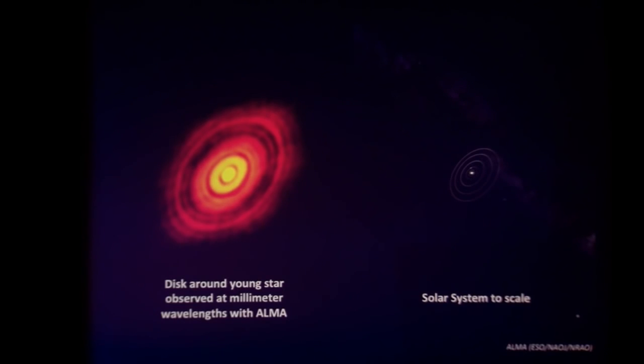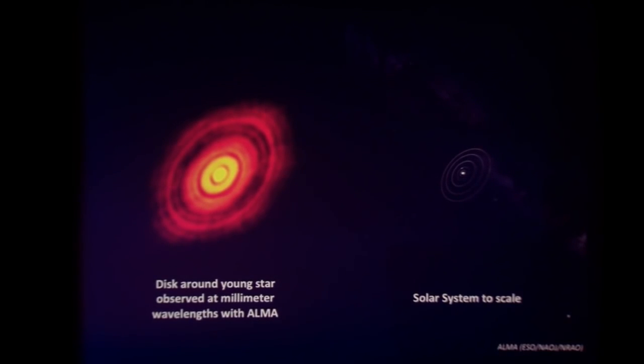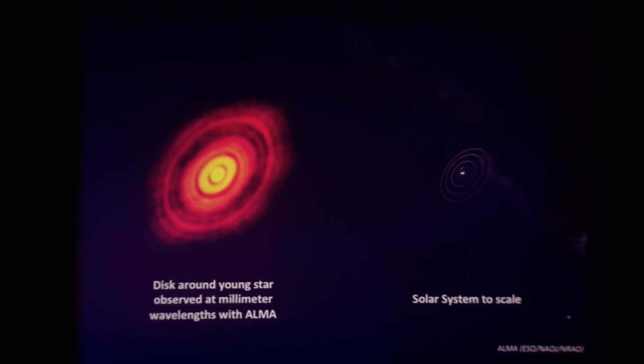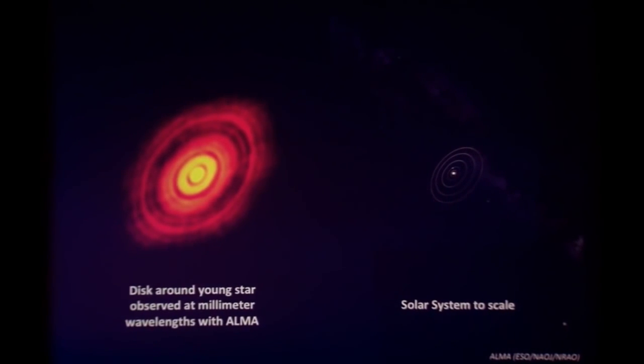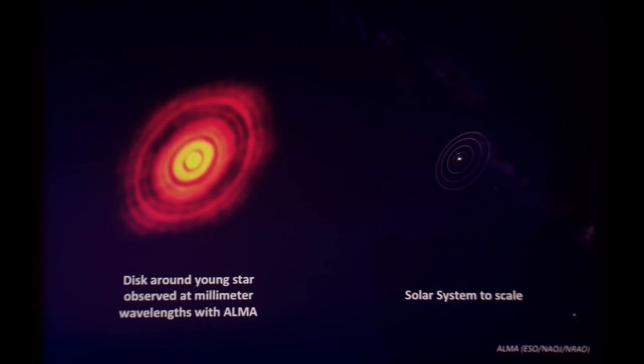We can even see planet formation beginning. Here is an image from a giant new radio telescope that's still being assembled in the Atacama Desert in South America. It shows the disk around a young star, which is at the center here. And at radio wavelengths, the telescope is sensitive to pebble-sized or sand grain-sized particles, which means they're far bigger than anything in the interstellar medium. So that means at least the very early stages of planet formation have begun inside this protostellar disk.